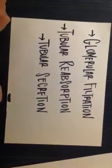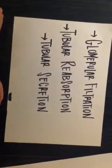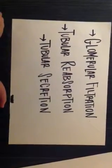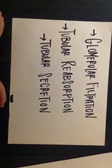Toxins and drugs might be present as well. Proteins and red blood cells are too big to pass through the glomerular filtration membrane, so they are not present in the filtrate. But if there are large molecules in the filtrate, that is for sure an indication of a problem in the filtration process.